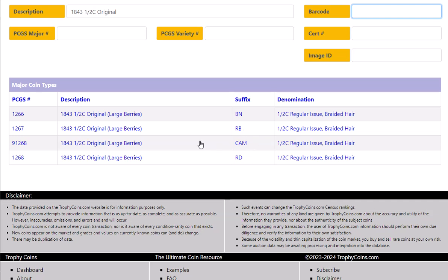Now I must say that we are working on a system whereby you could click on any one or all of these boxes so that you could see every 1843 original half cent, or just the cameos, or just the browns, or the red brown, red. Hopefully we'll have that in place in the next couple days or weeks.